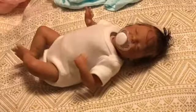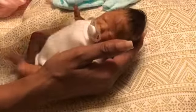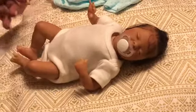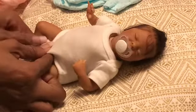And I'm going to take her, ooh, look at my hair. Don't show me with my hair looking like that. But it's an easy fix. Her hair is very nice Delta Dawn mohair. That's what I used in her hair. I like using mohair for tiny babies versus human hair. I did a baby with human hair and it turned out nice, but I like the softness of mohair. It reminds me so much of a real baby.